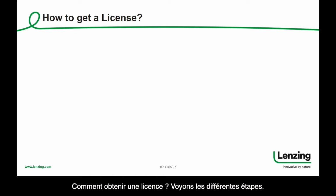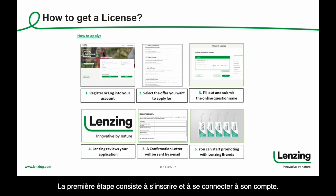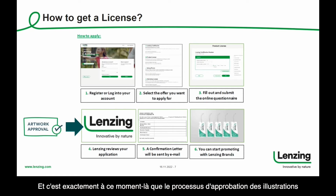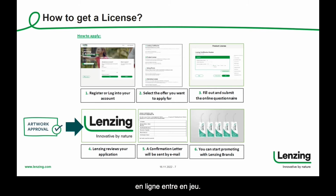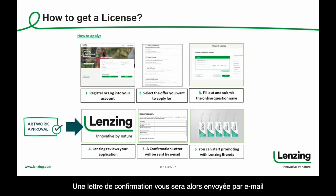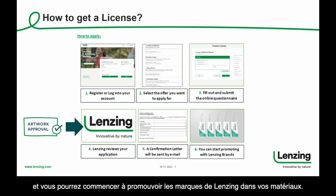How to get a license? Let's view the various steps. The first step is to register and then log into your account. Second step, you select the module that you want to apply for. Third step, you fill out and submit the online questionnaire, which is then reviewed by Lenzing. And this is exactly when the artwork approval online process will come into place. Then a confirmation letter will be sent to you by email, and you can start promoting the Lenzing brands in your materials.